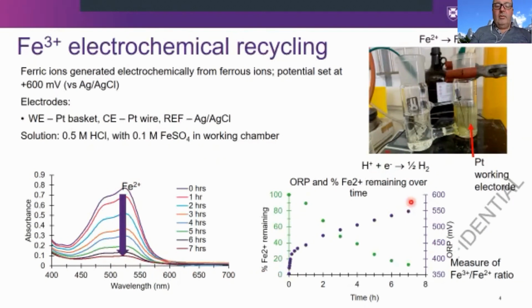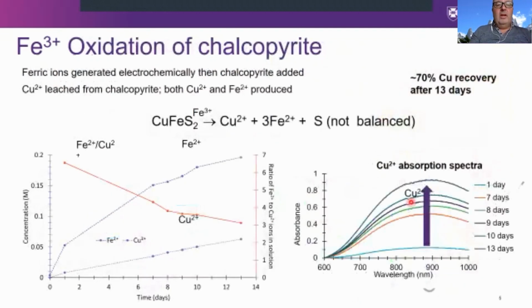Now, what Paul did as well, and Jamie, the research assistant in the group, is use this iron 3 and let it react with chalcopyrite. If you let that happen for a number of days, like they did for roughly a fortnight, you gradually see, of course, a buildup of copper that accumulates in the solution over 2 weeks or so. What they could measure is that up to 70% of the copper that was encapsulated in the crude raw material, the chalcopyrite, eventually leached into the solution.